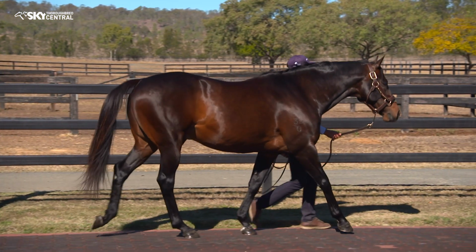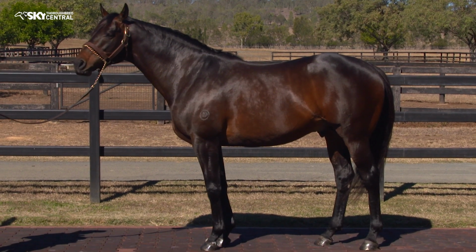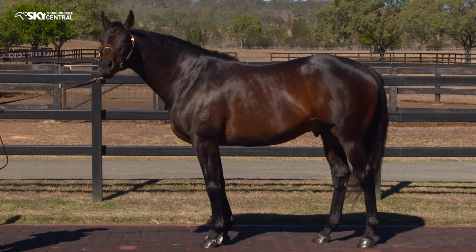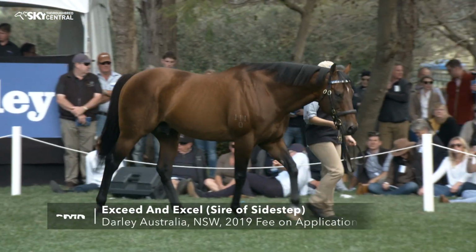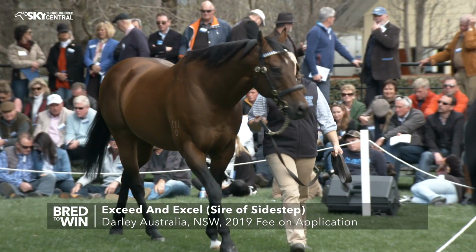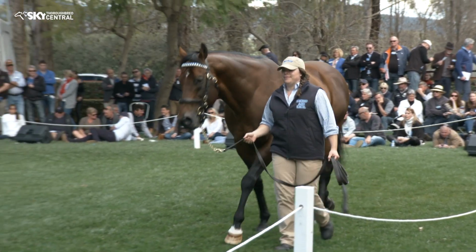Yeah, we've got some really lovely mares in foal to Sidestep as well, so that's what you always hope for with a stallion, that he's going to upgrade your mares and keep them in the commercial space. So yeah, it's been a really big thing for us. And there's no better stallion in terms of two-year-olds than Exceed anywhere in the world. I think this guy is probably his most exciting son. He's his only champion 2-year-old colt.